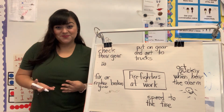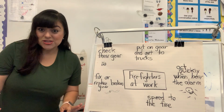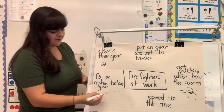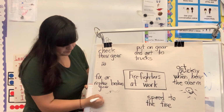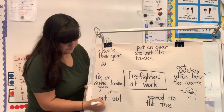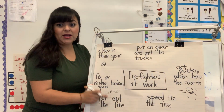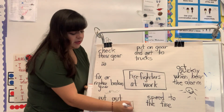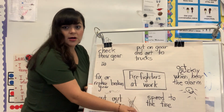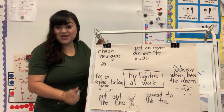Okay, and when they get there to the fire, what did they do? They extinguish and turn off the fire, right? And save everyone, help them to be safe. So they put out the fire. They put out the fire. So whatever building was on flames, they turn off the flames. They extinguish the flames. Okay, so let me review the key details.